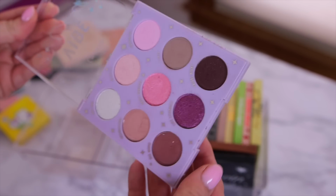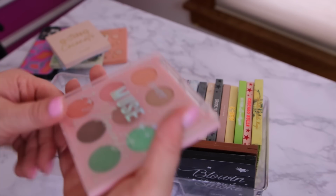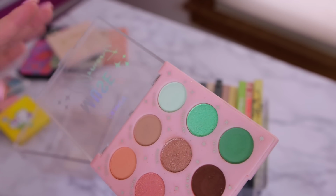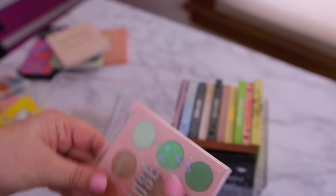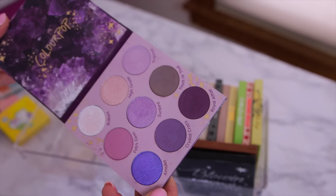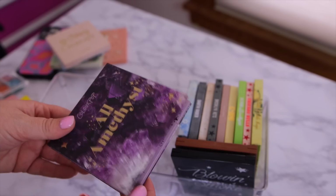Now the Vibe Check, I actually did not care for this purple palette. I didn't think it was their best, so I'm going to let that go. And then the Muse Moment, this one's just a bit hard for me to work with, the greens and peaches, so I'm going to let this go too. And then All Amethyst, this is probably my favorite purple palette they have out right now, so I do want to hold on to that one.